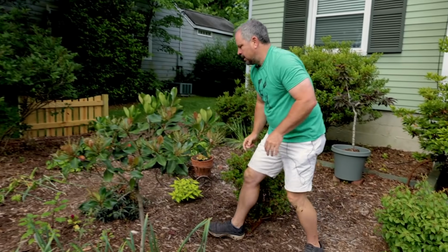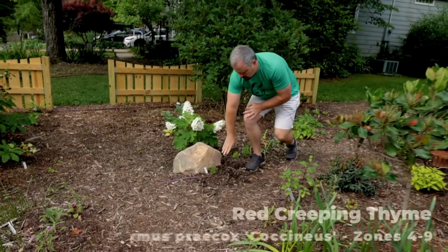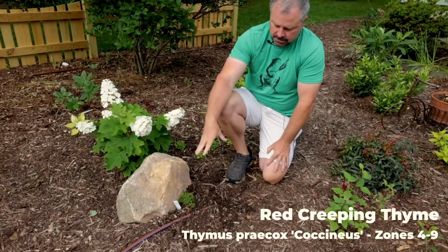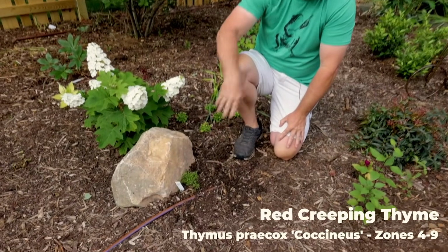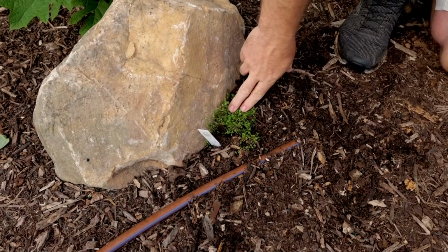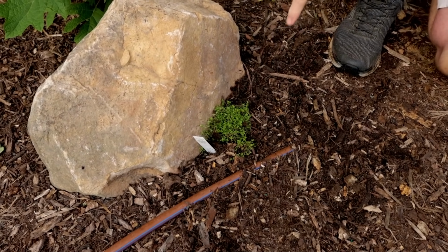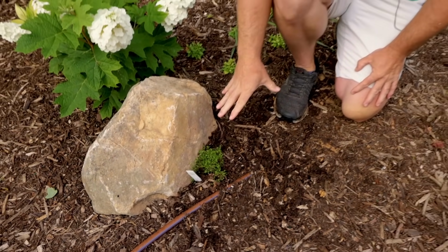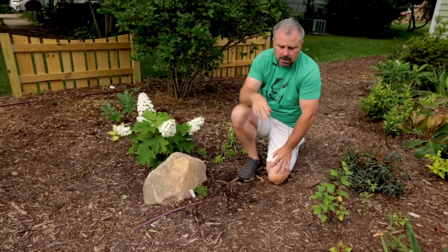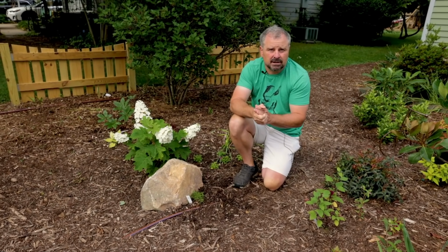One other thing that I got in the ground, I'm trying to use ground covers around the landscape to fill in spaces where I can reduce the amount of mulch I'm using. So this is a little red dwarf thyme that will hold close to the ground. Again, it's in the ground now, so I can come over here and divide from this in the future and plug it into various pathways and things that I'll be installing in the next few months.